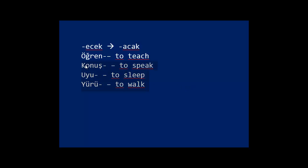Now let's get rid of these four verbs and just focus on öğrenmek, to learn. So I'm going to add the future tense suffix, which is going to be ecek for this verb because the root ends in e, and so that's the choice. Öğrenecek. Okay, this is will learn, but coincidentally it's also the third person conjugation. So you already have at your disposal the fully conjugated verb öğrenecek, which means he will learn, or he's going to learn, she will learn, they will learn, or they're going to learn.